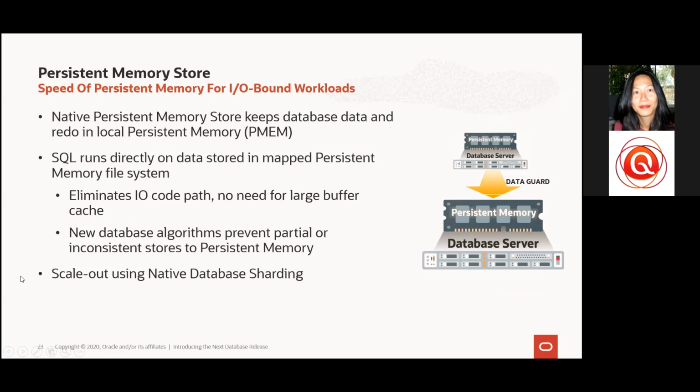Okay, jumping into another area in terms of performance for various types of workloads. If you have an IO-bound workload, we now support the Intel Optane persistent memory chip for single instance databases. You might have heard the announcement about Exadata X8M, I think, at Open World last year. That capability is specific to Exadata and the storage system for Exadata.